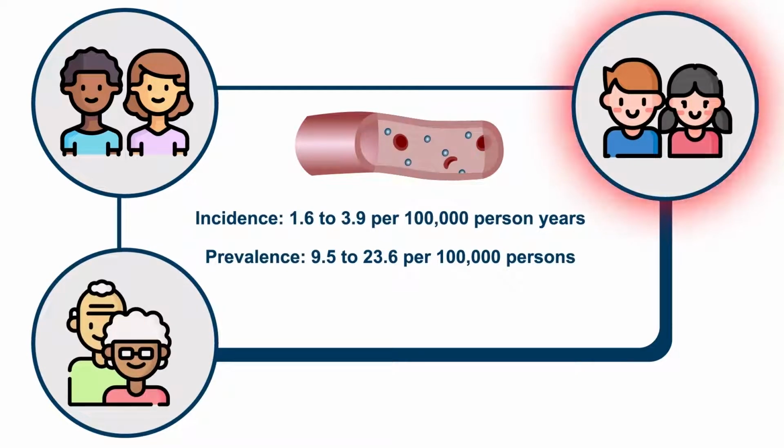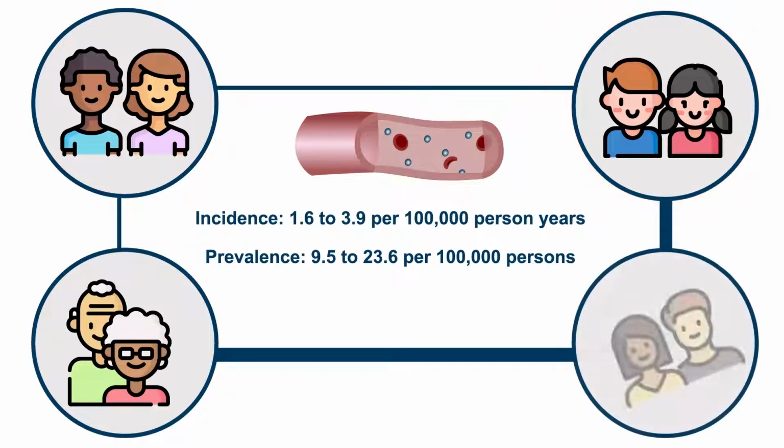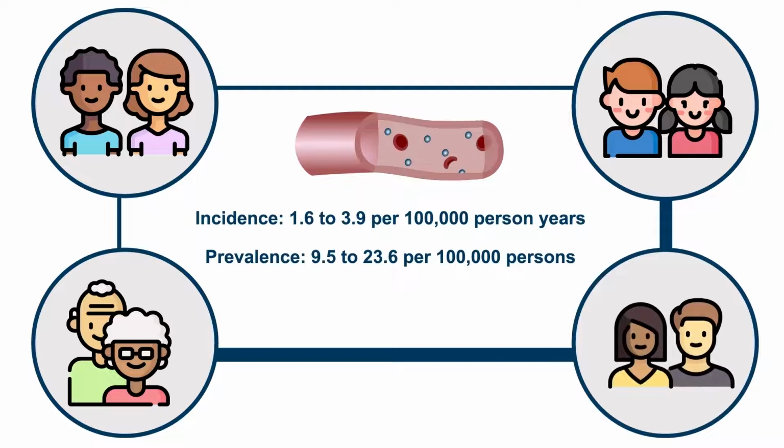ITP in children tends to be very self-limited, with about 80% of cases resolving spontaneously within 6 months. In adults, however, ITP usually develops a much more persistent or chronic disease course, making it slightly different and more difficult and challenging to treat.